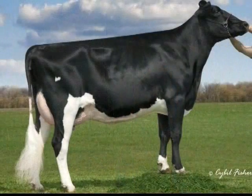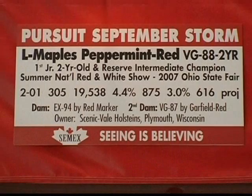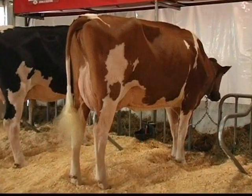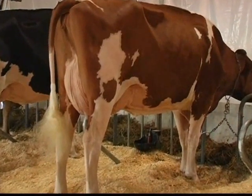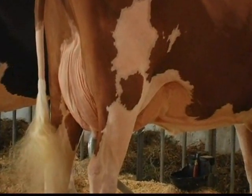This is a young cow, again, with a great future to her, a cow that got a lot of eyes and a lot of praise in our Walk of Fame. El Maple's Peppermint Red, another daughter of Pursuit September Storm. This was just a really great addition to the Walk of Fame this year. She was a lot of people's favorites.